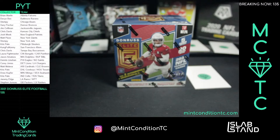Alrighty, guys, so now we are back with 135. I was making sure I didn't miss none. What's up, Kenny? This is going to be break number 135.